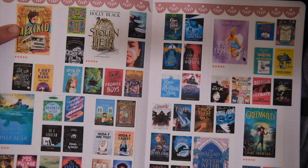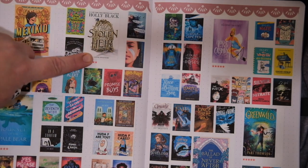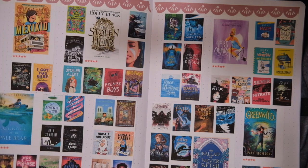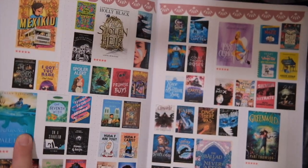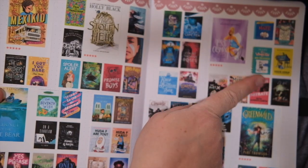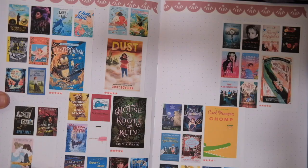Let's see, Mexikid, Stolen Heir. I'm not sure if that one should be big, though. I kind of feel like there are other books that I liked way more than that. But I did give it a 5-star rating, I guess. Here is Journey of the Pale Bear, which I absolutely loved. Lore Olympus, Volume 5, I think it was. Ballad of Never After, Greenwild.